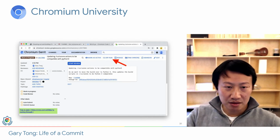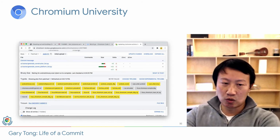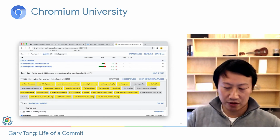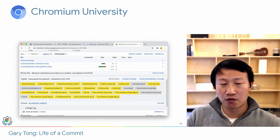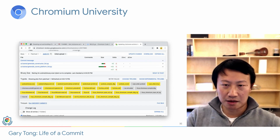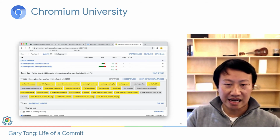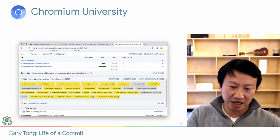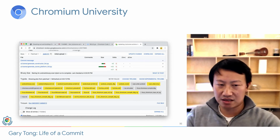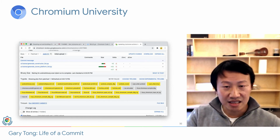Once you click on the button, you want to scroll down, and this is the try jobs section. So down here are all the different tests that we run for a commit before it gets submitted. We call it a try job because what it does is it actually tries a change. And each box here is a different, I guess you could call it a set of tests. It's basically a build, and in some cases, a large number of tests. And they each test a different thing.